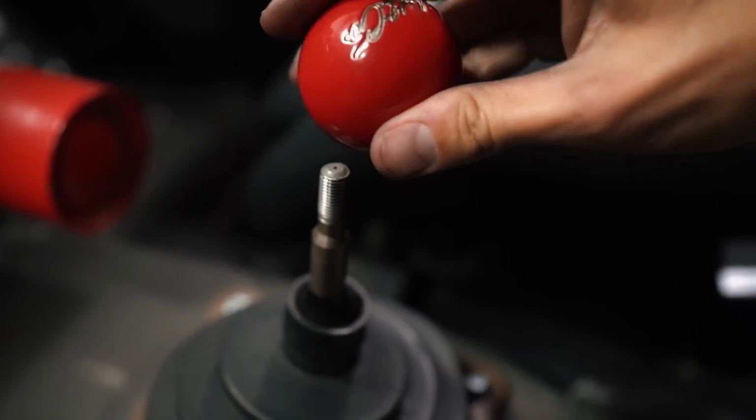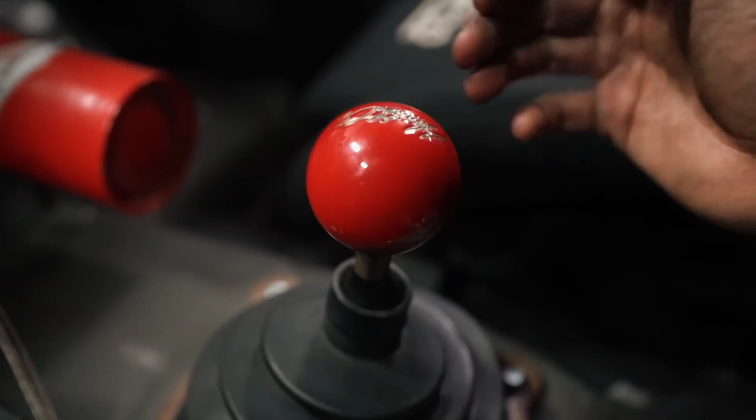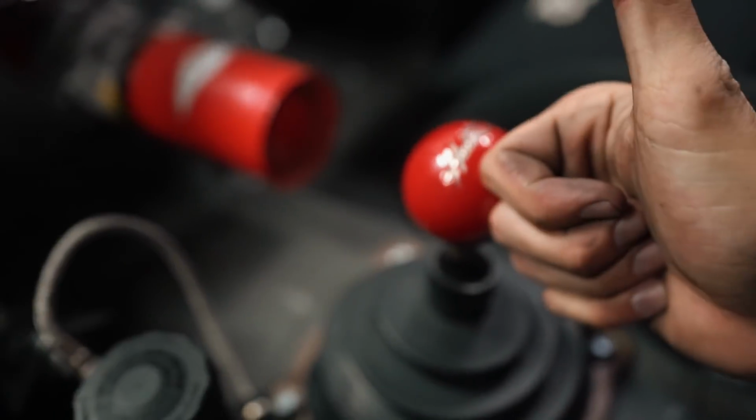and a little bit larger in my opinion. These won't be available till December 1st, but I thought it would be the perfect opportunity to throw the new knob in here because it matches the car, and we got a nice black, gray, and red theme going on. It's literally perfect.